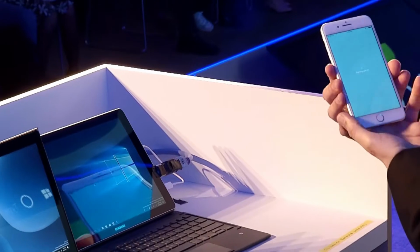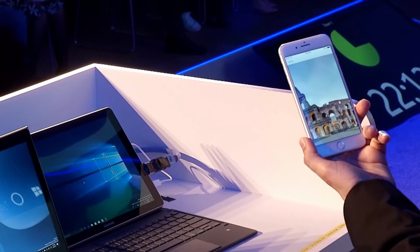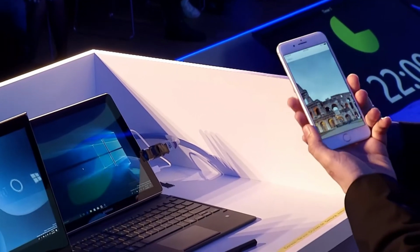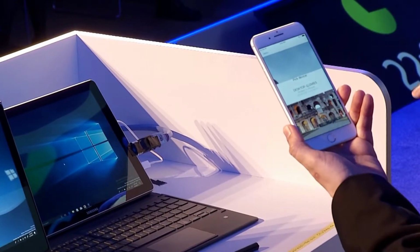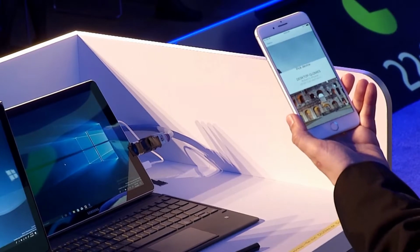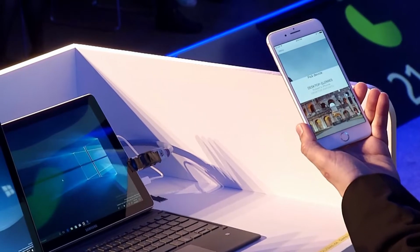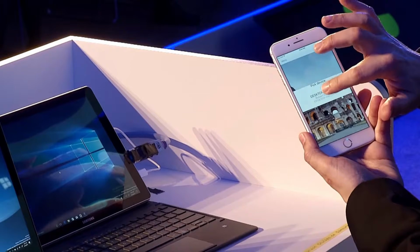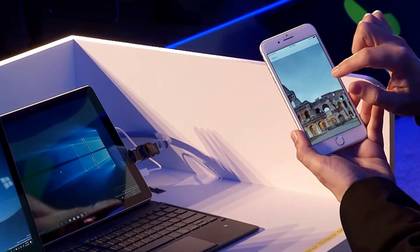So let's say now you want to look at some photos that you took, but you're sharing it with friends and you want them to see it on the larger laptop that you have with you. I can just do a long press on this app. It'll bring up a list of devices that it knows are around me. And the way it knows that is through something called the Microsoft Graph, which I'll talk about in a moment. So right now I can pick this desktop, which is this laptop here. I choose that. It establishes a wireless connection to it.